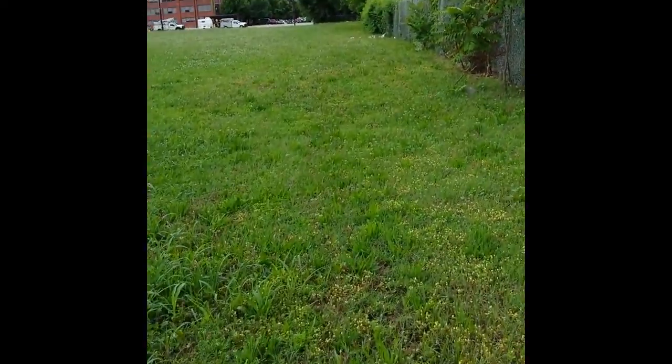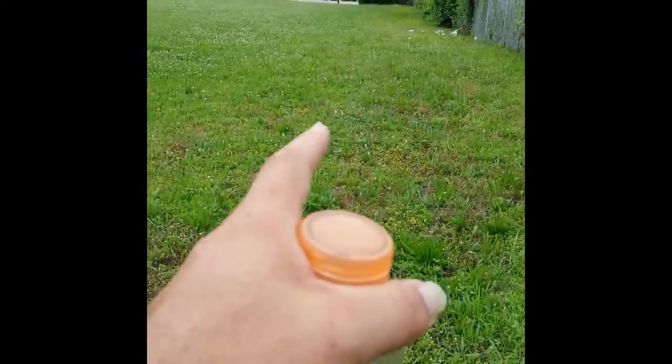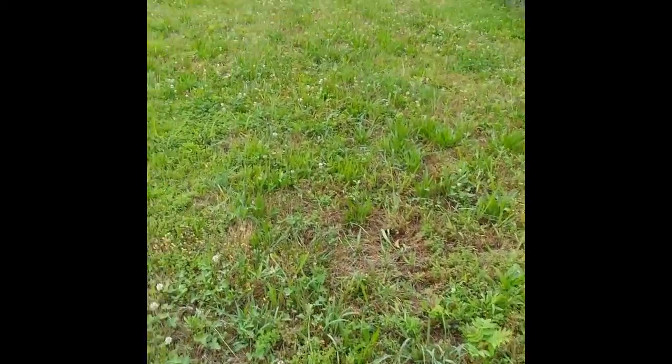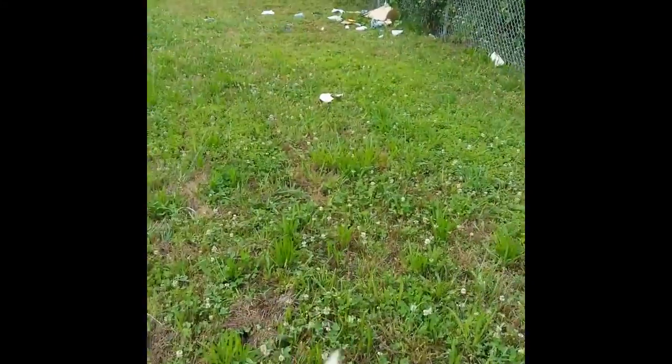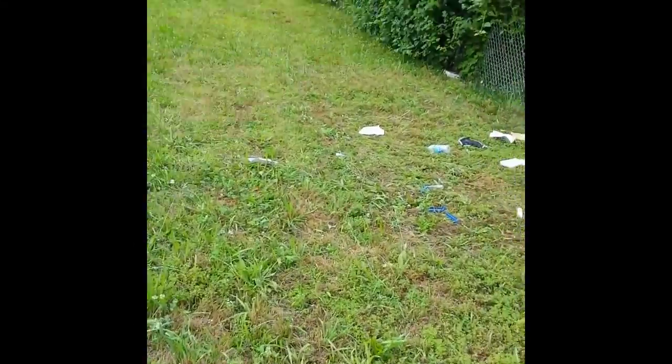Now, I explored this the other day, so I know that I'm walking directly on top of the creek, above ground, because it comes out right there. So I'm exploring above ground, and I was below ground this morning. There was actually somebody camping here when I was last here. Oh, nice. Alright.